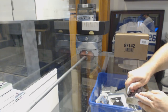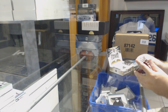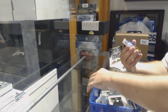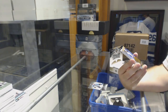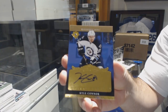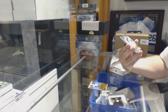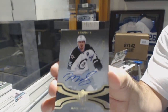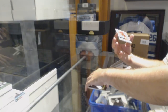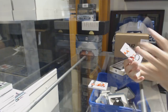All right. Ultimate. For the San Jose Sharks, 99, Joe Thornton. For the Winnipeg Jets, to 199, retro rookie auto, Kyle Connor. Retro rookie auto, Kyle Connor. For the Winnipeg Jets, number to 75, base autograph, Mark Scheifele. For the Chicago Blackhawks, Ultimate Rookies of 99, Tyler Motte. And for the Carolina Hurricanes, 249, Sergei Tolchinsky.